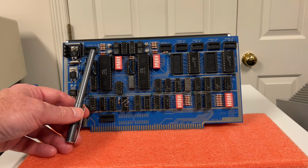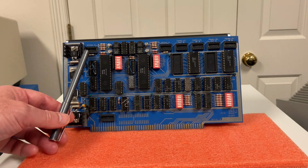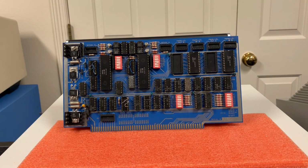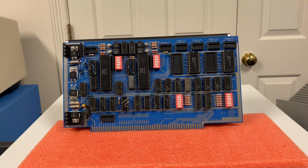There's current loop drivers and RS-232 drivers. I've chosen to use the RS-232 drivers. Now I could of course go from this connector straight to the modem, but what I've decided to do is go from here to the rear connector to a DB25, and we'll show you this in a minute, which would be the standard way you would use this anyway.